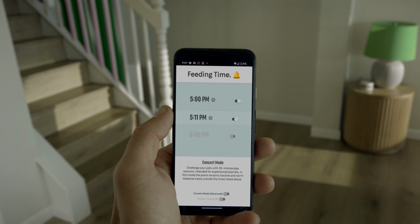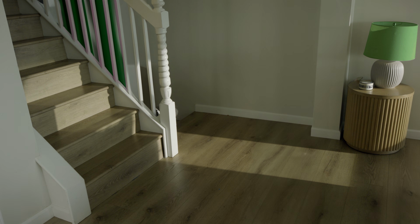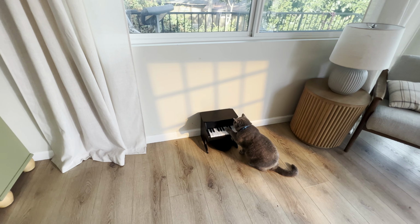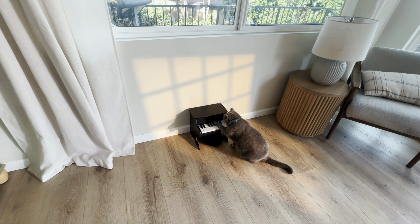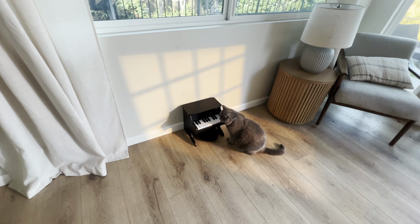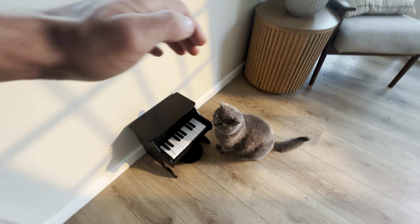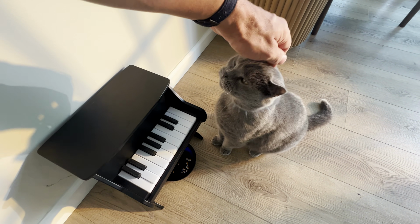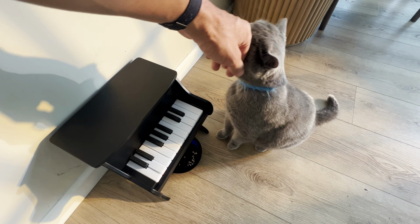The piano, in a way, makes him work for his food by having to press the keyboard buttons. Nice. It's about rekindling that primal joy of working for his meals. This work he's doing now, it gives him fulfillment and a renewed sense of purpose.